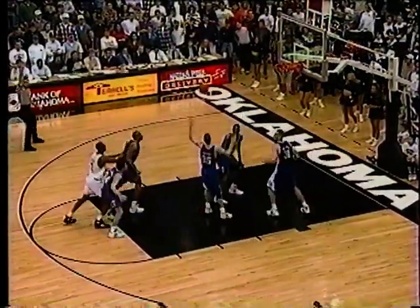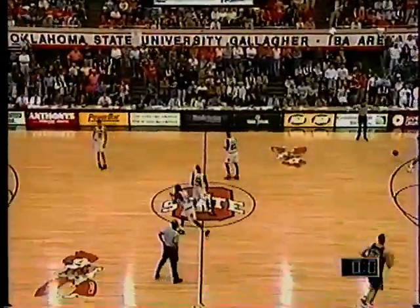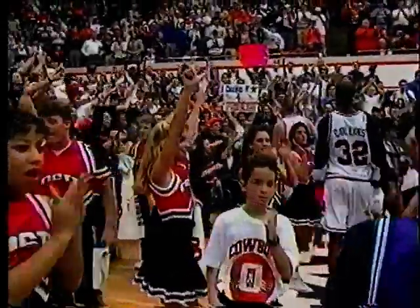Miles' shot is up, missed it. But he does block the attempted bomb from the Jayhawks. We've come to the end of the first half.